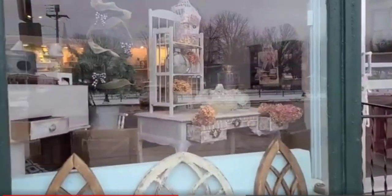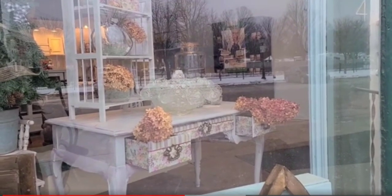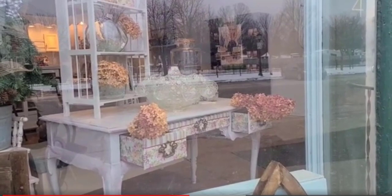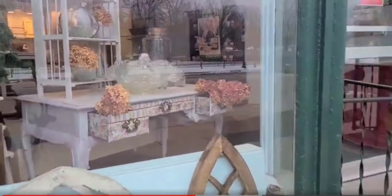This is Vermont Chalky Paint's store, and this is the table that she was talking about. And she said, oh, wow, if you could rent that out, I would be so happy. Can you imagine the revenue I could get? Even if I rented that at like $150 a pop with wedding season going on, being right next to Fiore Bridal. Oh, baby, that was great.